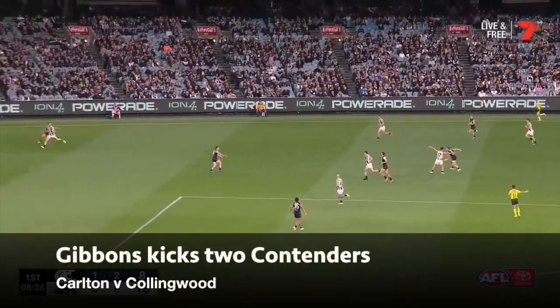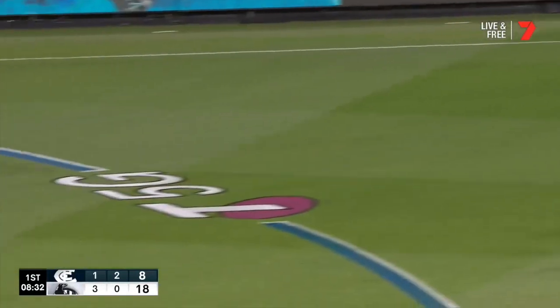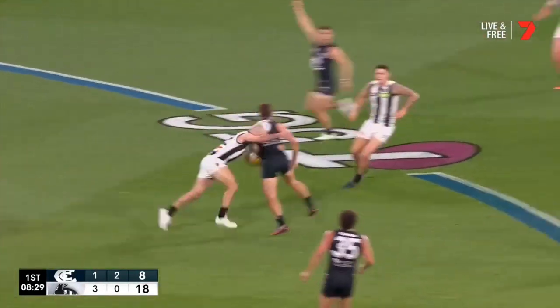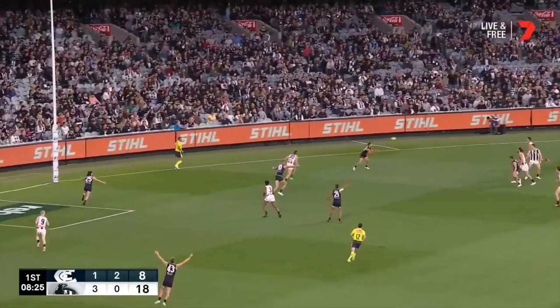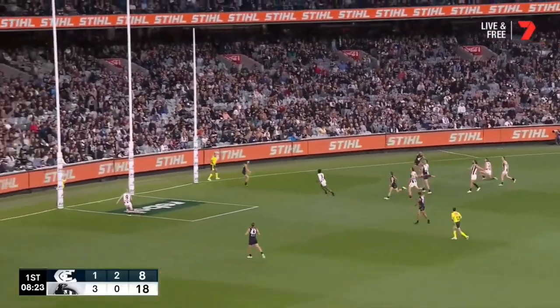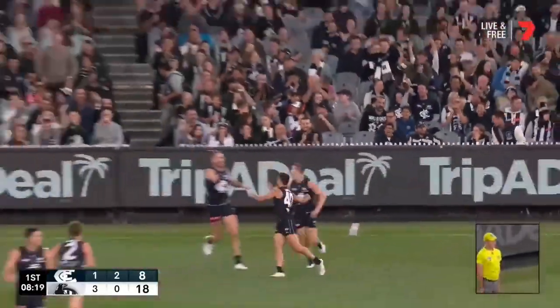Chip to Murphy, neat and tidy. Murphy by hand. Blues a chance. Grips over the top. Dow takes on Steele side bottom. Little wide one to Murphy. Can he finish? Handball over the top. Now Gibbons. Little bit of candy. Kicks it. Goal. It's an absolute gem.